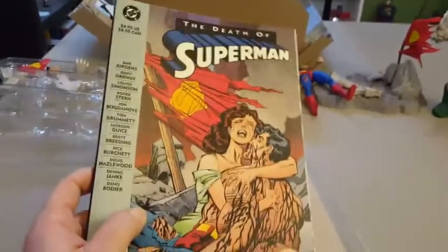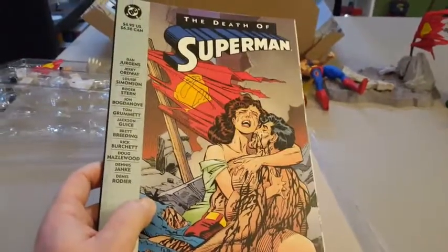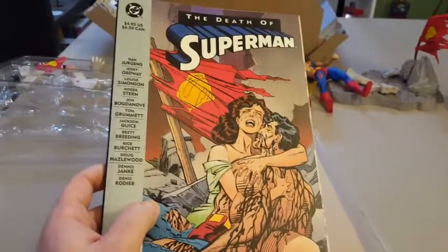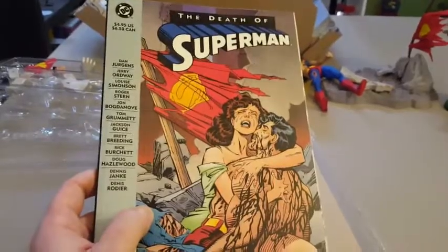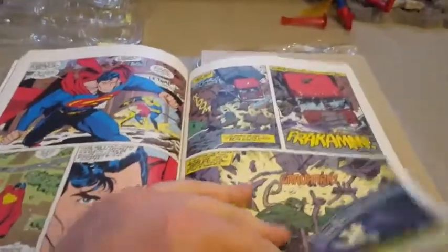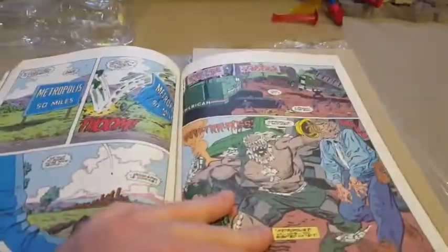So this was one of the first major DC comic graphic novels I ever got, and I got it my junior year in high school for Christmas. I think by that point my mother knew I was a lost cause, so she finally let me have a comic book, willingly anyway. So I got this comic book as a stocking stuffer for Christmas that year, and I read it on Christmas morning and was just mesmerized by it. And this comic just had such balls to it.